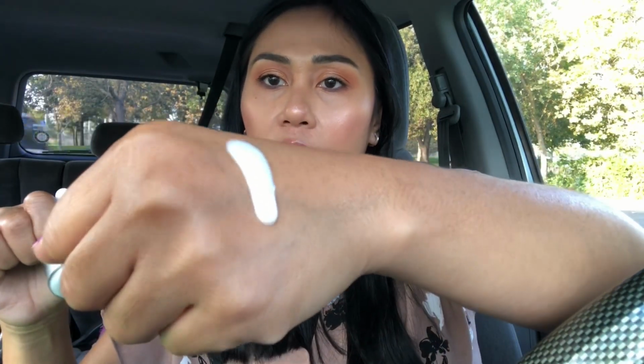Oops, I got too much. Did I say I'm keeping everything? Oh my gosh, it feels so smooth. It has no scent. It's just the kind of serum that I want. It feels so hydrating and cooling on the skin. I'm definitely keeping this. This is super pretty.